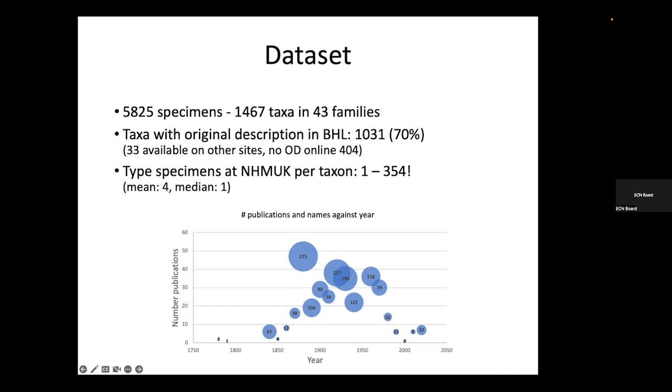And the number of type specimens at the BM per taxon goes from 1 to 354. So in fact, the vast majority, 925 taxa, there's only 1 specimen at the BM. Most of them cluster in the low number of specimens. And there's a few outliers with very high numbers, clearly authors who thought you can never have too many paratypes.